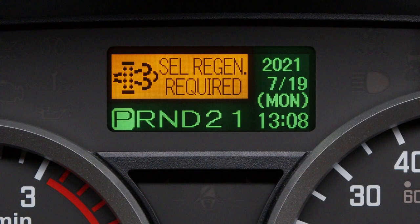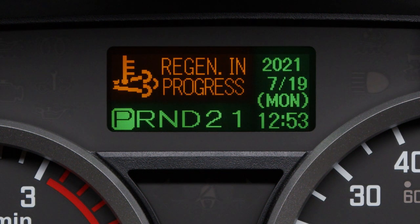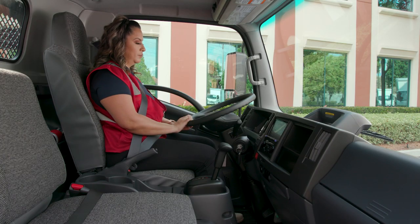The regeneration in progress indicator will appear in the MID and stay on until the process is complete. This normally takes about 20 minutes. Do not leave the vehicle during the regeneration process. Once it is complete, you can resume normal driving.